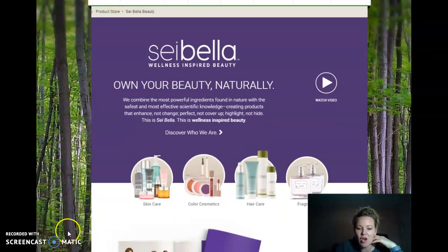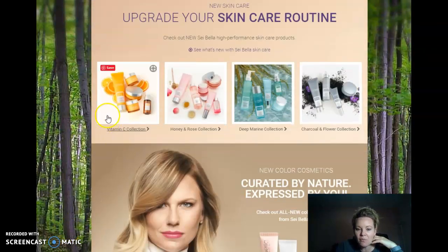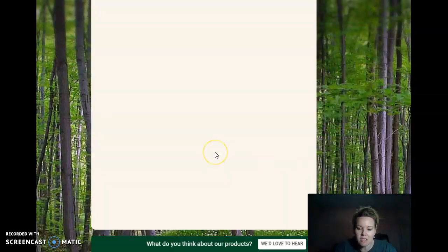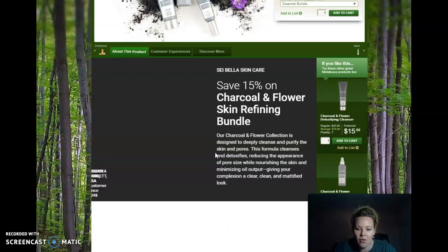If you have any questions, by all means, please let me know. If you want to mix and match something, you're like, I'm not really all one or all the other, by all means. Oh, whoa, I just realized I didn't go over the charcoal and flower line. Yikes. Hang on. Here we go.